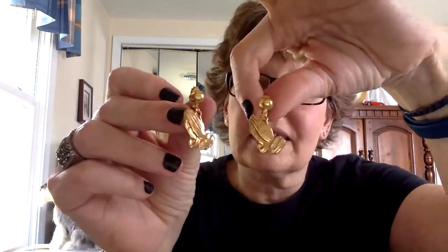Ida, that's great. Oh, aren't these adorable? These are praying hands, and they're larger than you normally see for earrings, but they're nice. They're neat. Praying hands earrings. Love those. Remind you to pray always.